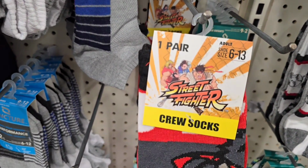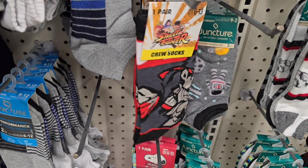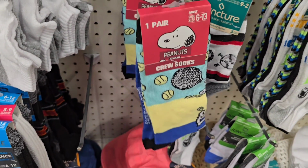And Street Fighter, I mean, I remember seeing that arcade so many times, so they did have that. And then Snoopy, the classic Peanuts, they had those as well.